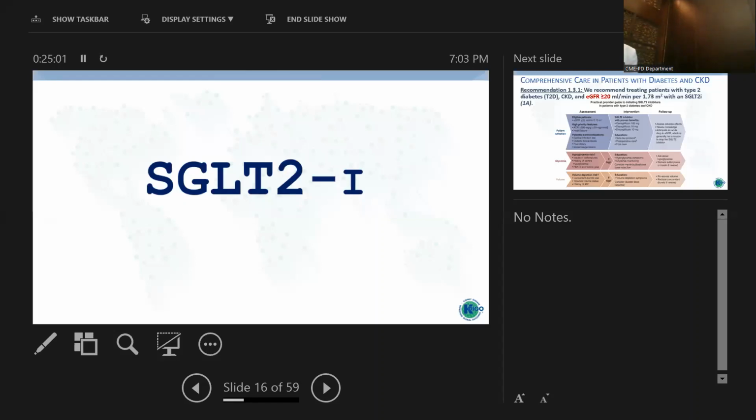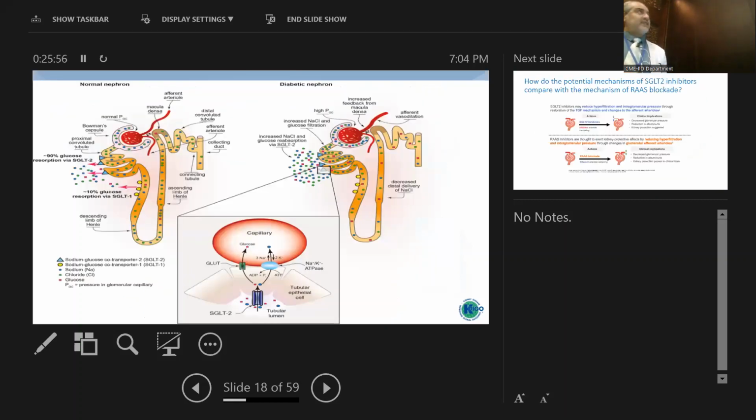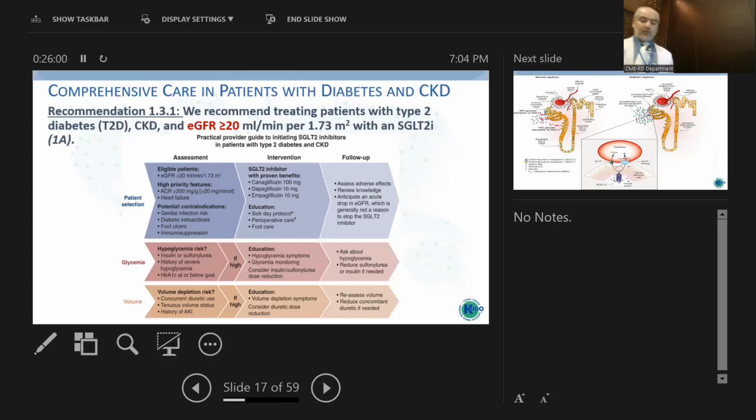After ACE and ARBs, the second line is SGLT2 inhibitors. And this is a very important group of medicine in this era. It's not just a diabetic medicine, it's not just a heart failure medicine. It is now recommended for treatment of chronic kidney disease, either due to diabetes or non-diabetic chronic kidney disease. And as per the recommendation of the KDIGO in 2022, we recommend treating patients with type 2 diabetes, chronic kidney disease, and eGFR now down to 20 milliliter per minute with SGLT2 inhibitors. So we can use SGLT2 inhibitors according to these guidelines down to a GFR of 20. Previously it was 45, then down to 30. Now we are down to 20 according to the most recent recommendation. So enhancing the use of SGLT2 inhibitors among patients with diabetic kidney disease.